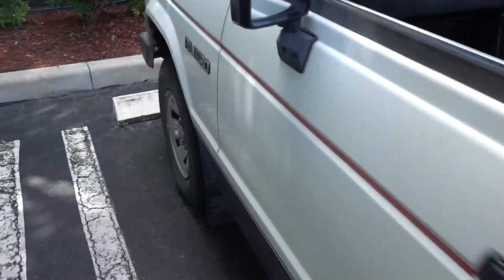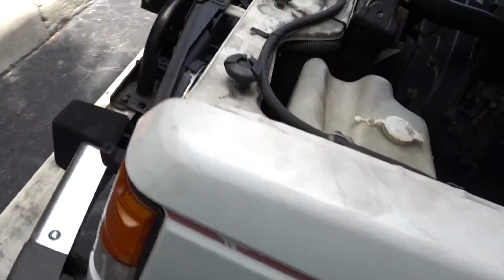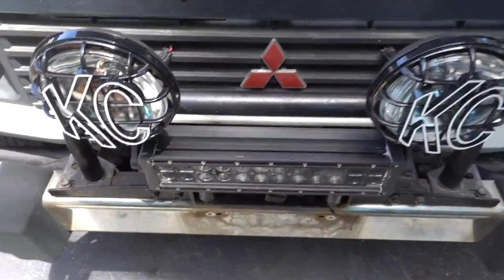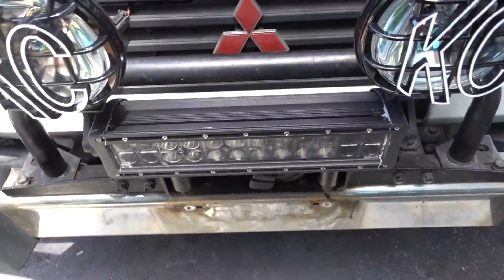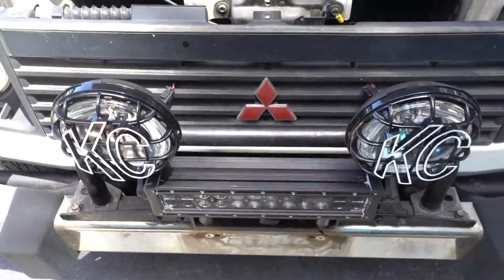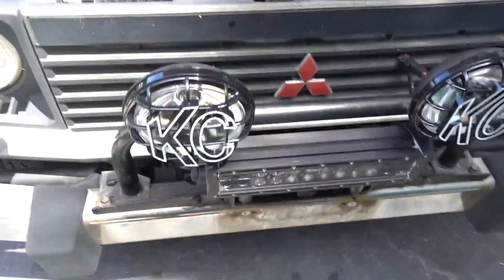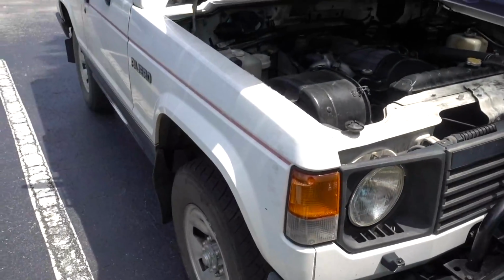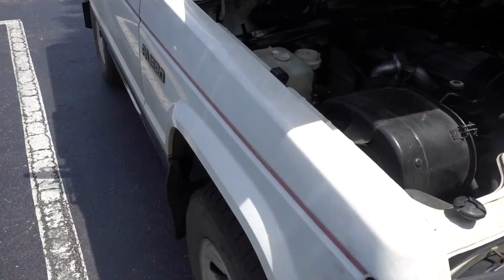I went ahead and installed a couple of lights on the front of the Pajero. Figured I'd show you guys that while we're waiting. So I put these two KC lights on and this little LED bar that Dan gave me. It's all hooked up, it's pretty bright. Tested it out last night, and it just gives a lot of light, so a lot better.